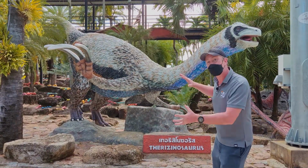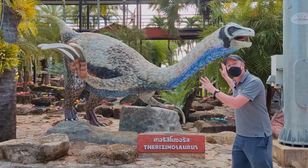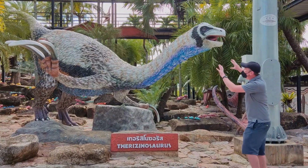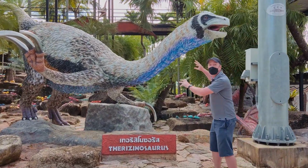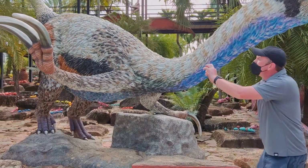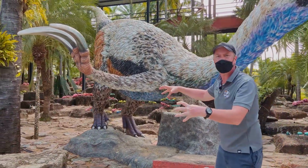Different forms and shapes that they can take. Just like this dinosaur here, the Tyrannosaurus. You can see here, it was actually another dinosaur that had feathers, but also had these long arms with these massive long claws at the end.